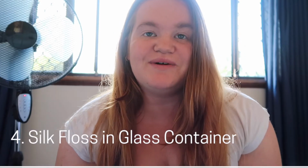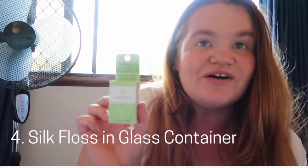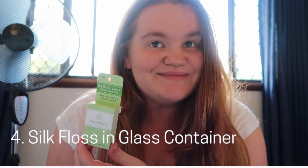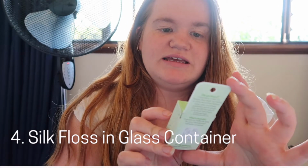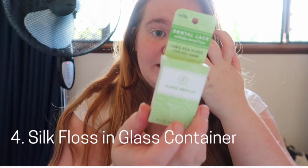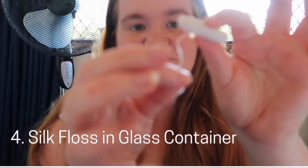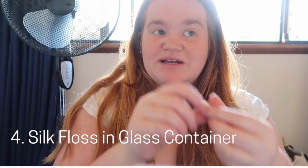Along with the bamboo toothbrush, another one of my favorite low waste swaps is floss. This is floss that I got from Trash for Tossers store in New York. I got it shipped here because at the time of buying there wasn't a way to purchase this in Perth, but this is dental floss that is refillable and it's silk, so it can be compostable, and it comes in a little glass container, and then this is the floss. So it looks and feels exactly like normal dental floss, but it is much better for the environment.